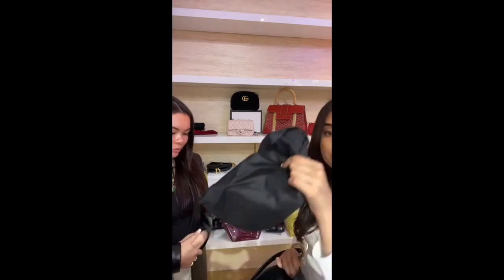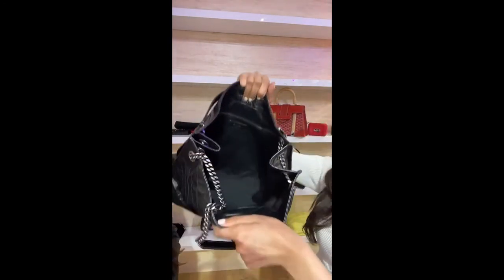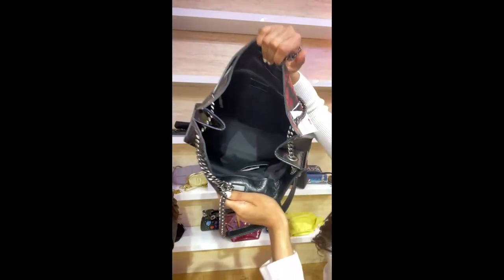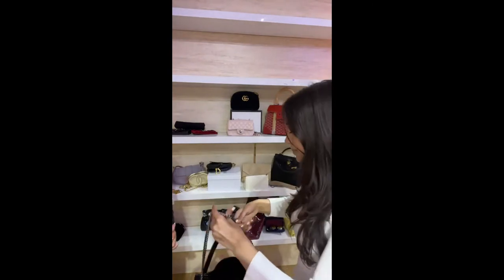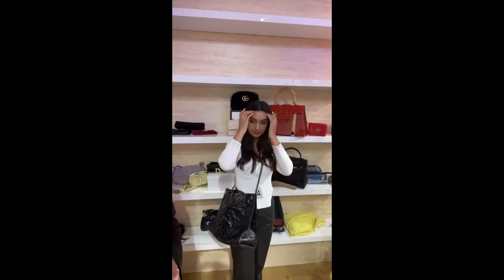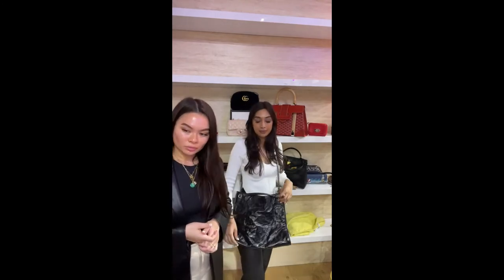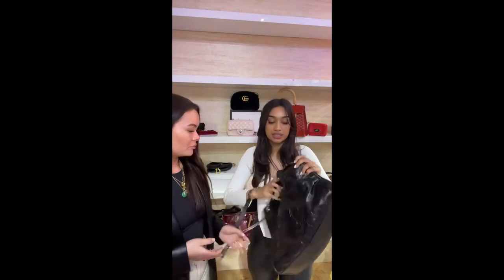It has the original dust bag. And guys, how incredible is that? It's so nice and spacious. The inside is lined with canvas and it's super nice and clean. Love this piece. You can also have it crossbody as well. But you know, this is such a tall, soft piece. I wonder if it can be folded forward. Yeah, it definitely can. Kind of because it's so distressed looking.